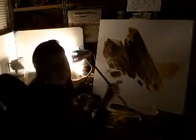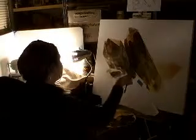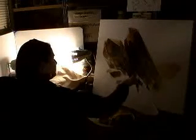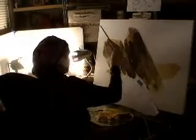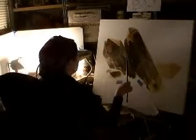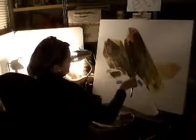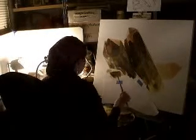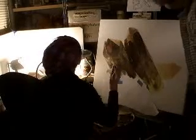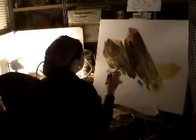As you can see right here, I'm working on the darkest darks, which is in between these two crystals. You can see this is the shadow right here. I have the darkest dark, which is this spot right here on this crystal that's shooting forward. And then the next darkest spot is right here, where the continuation of the shadow. And then there's a little bit of a dark spot here, and then a dark spot here. But the two darkest spots in the painting are this side of this quartz and this side of this quartz.